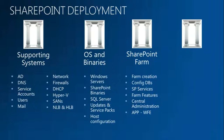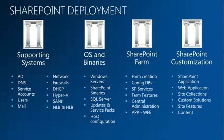And then finally, we get to the last SharePoint customization where we would deploy a SharePoint web application, the site collections, and any custom solution files that we might want to deploy. We deal with the site features, and we add some content to the sites.